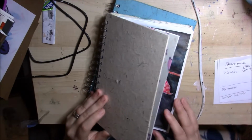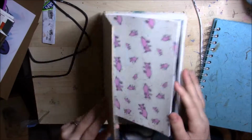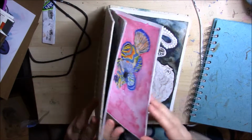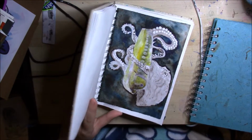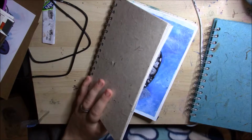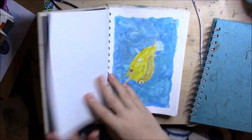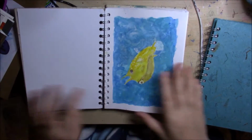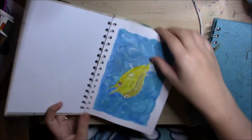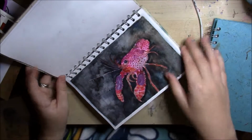Yeah, so I had finished this sketchbook last time. I was confusing myself, and I had started the other Under the Sea, and then this one was after. So I think I showed you all of these, but I'll show you them again quickly so that it follows on. Cowfish, I'm sure you saw that one in the last video.